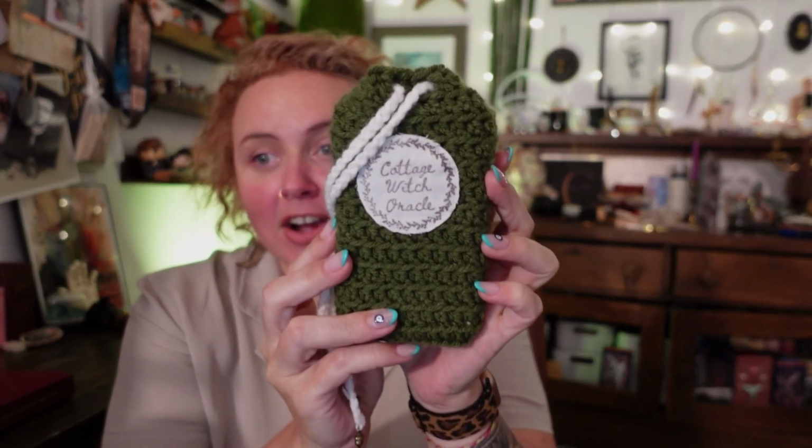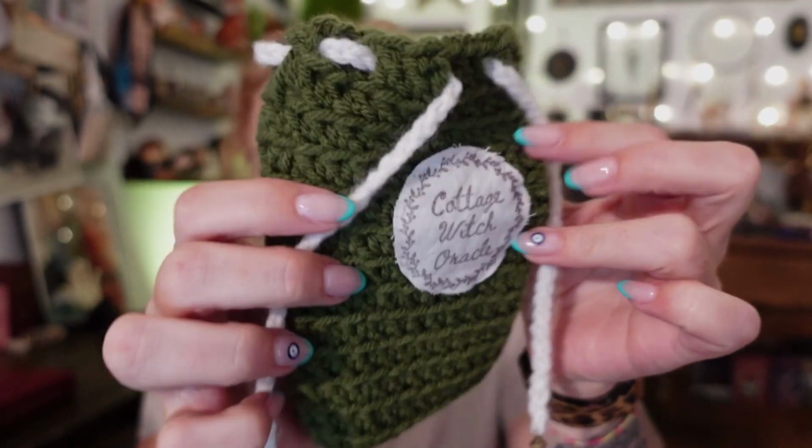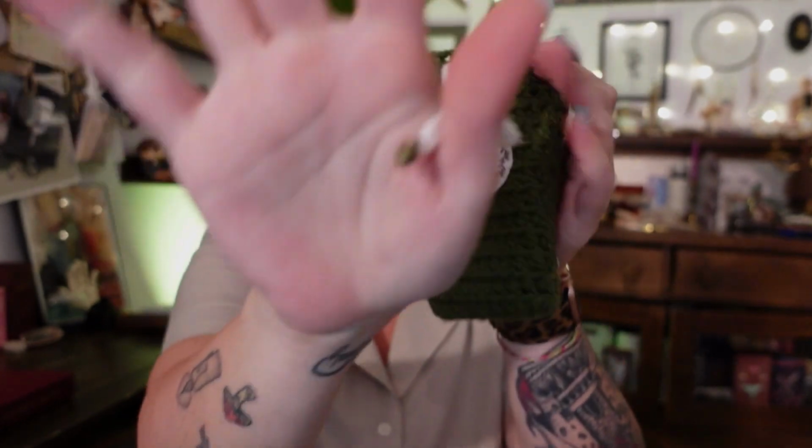Next, I want to talk about what became a very fast favorite and the oracle that I used all month long with a ton of different decks, and that is Cottage Witch Oracle. Y'all, I love this. So I snagged this deck off of Etsy from our sweet Krista at Crochet Witch Wares. And can we just talk about this lovely little patch sewn onto this adorable bag? And look, it's acorns. I love this.